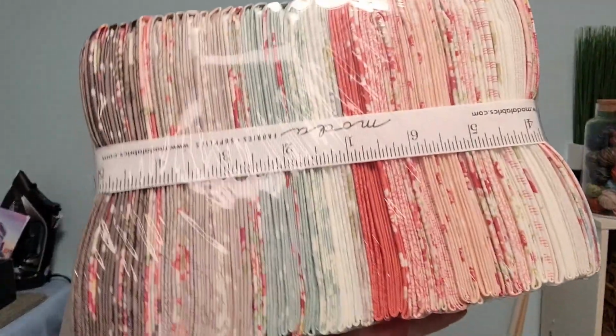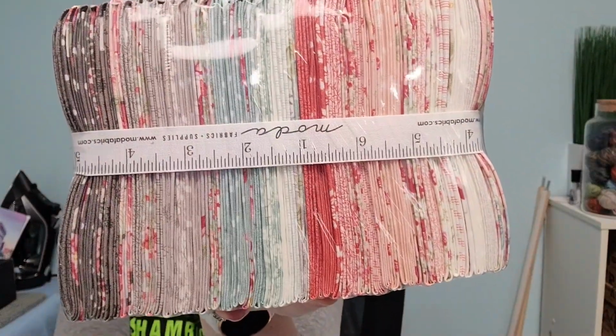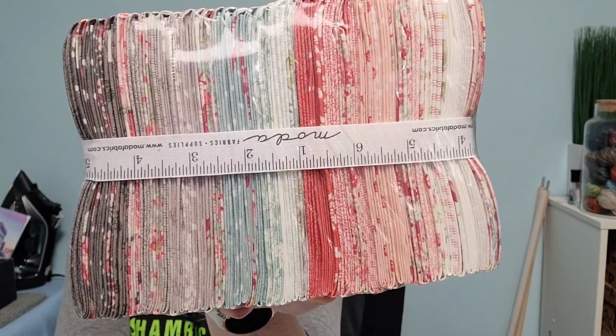So I liked this fabric collection so much, I pre-ordered it twice. Once about 2 months ago, and then once like 2 weeks ago when it came to the coming soon page on Fat Quarter Shop. So this is, oh, it's so pretty. This is from Moda, and it's called Sanctuary by Three Sisters. And the colors are gorgeous. Grays and teals and pinks and corals. I'm in love. So I'm very excited about this.